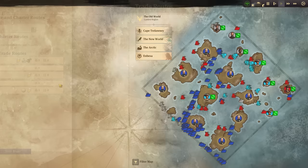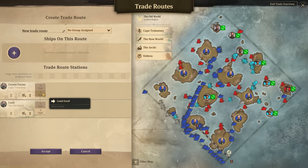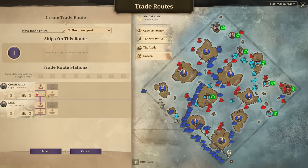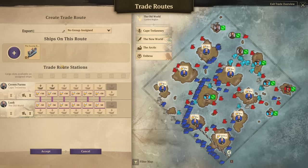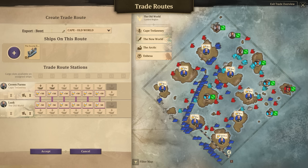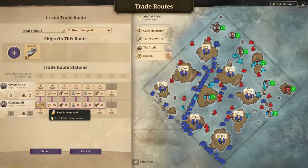Just to triple check, sorry to keep doing this, but yeah, we don't connect it to Cape Trelawney. Okay, so Cape Trelawney, Crown Farms, to the Old World, into Lusk, beer. All right, export. Beer, and you need to throw that overboard if you can't do anything with it, I think. Because it needs to be sold. And that's why we have it on this route. Because we're picking it up at Crown Farms and just selling it constantly. So you don't need to do that anymore.